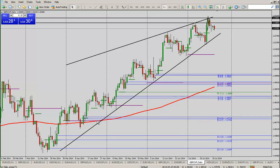We're still very well within this rising wedge on the daily chart. We've got some great targets. I think 150 is a fantastic target. That's going to put us into contact with the 200 moving average and so on. I think there's a solid 300 pips to be watching for on pound Swiss franc over the next several days to a couple of weeks.